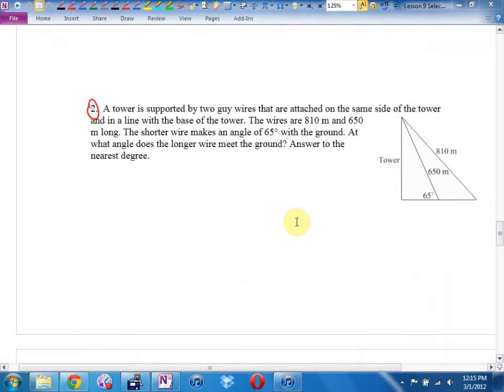Questions from the homework, 2 and 6. Okay. What do they want me to find? First of all, they give me a lovely picture. Hey, that's nice. It says a tower is supported by 2 guy wires. By the way, when you see a telephone pole and you see that steel cable going from partway down at an angle, it's called a guy wire. It's a support wire.